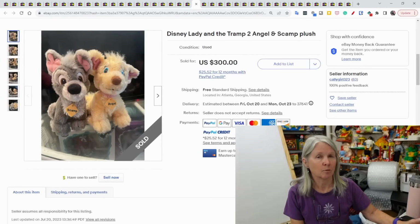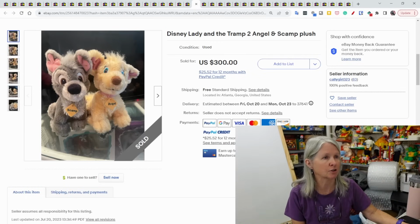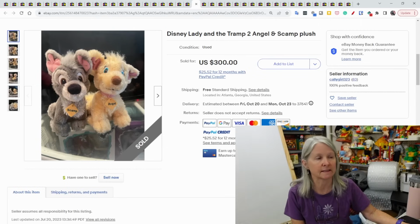All right, again with that fuzzy fur. This is Lady and the Tramp. This is Angel and Scamp, and these 2 plush sold for $300.